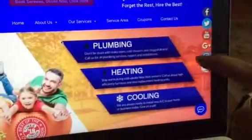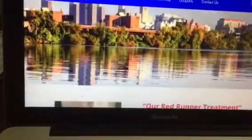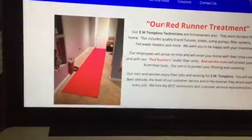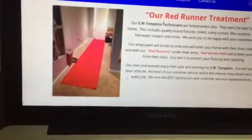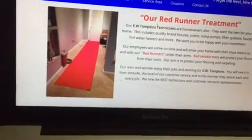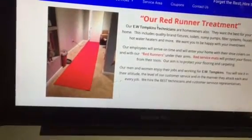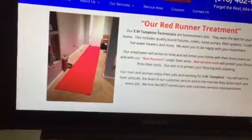You can see some more of our icons here on the side. We work in the capital region, and we offer our red carpet service. We're going to protect your floors because we respect our customers. So we do shoe covers and also very long 15-foot long red runners.